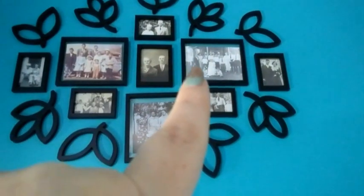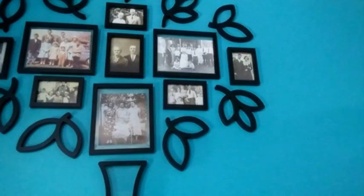This here is just a beautiful photo. It is the Rickards family that is taken in the 1920s in Centralia, Illinois. This photo was given to me by our relative Bob Richardson, and it's got Sarah Rickards in the center and then her children and grandchildren all around them.